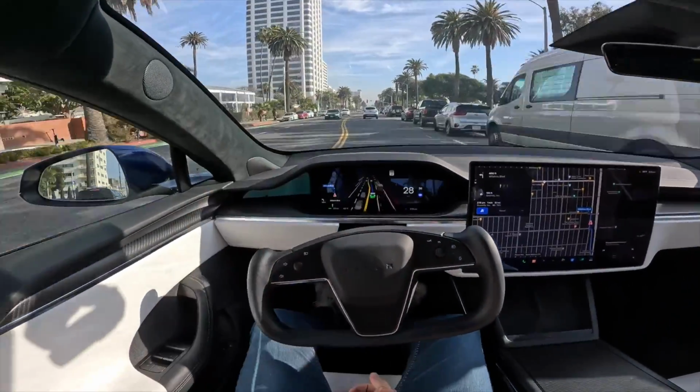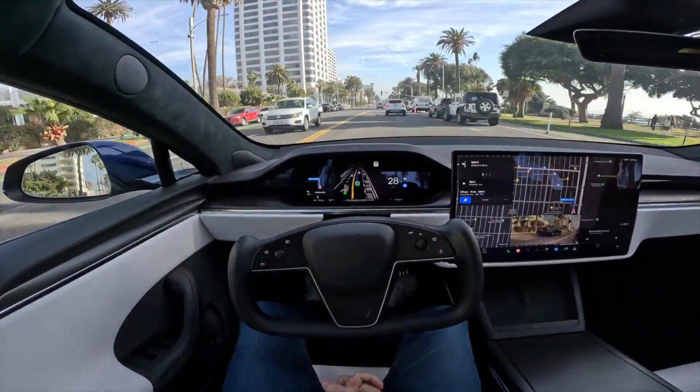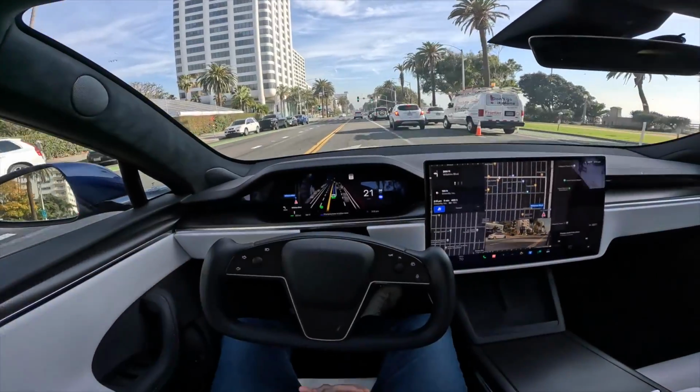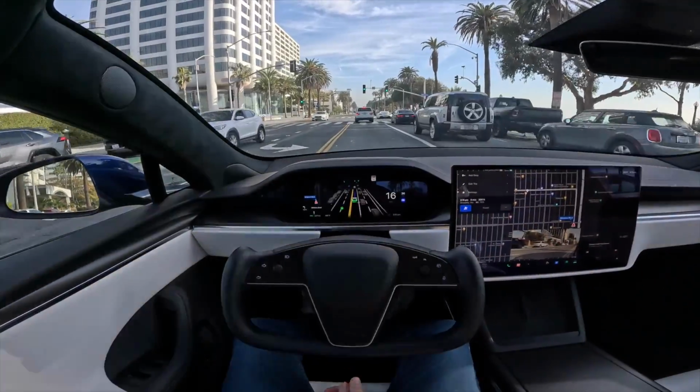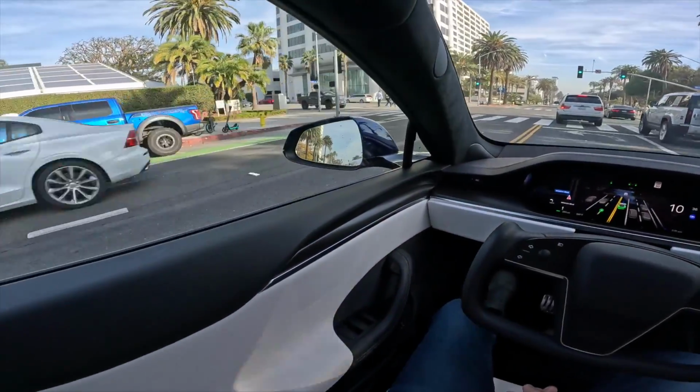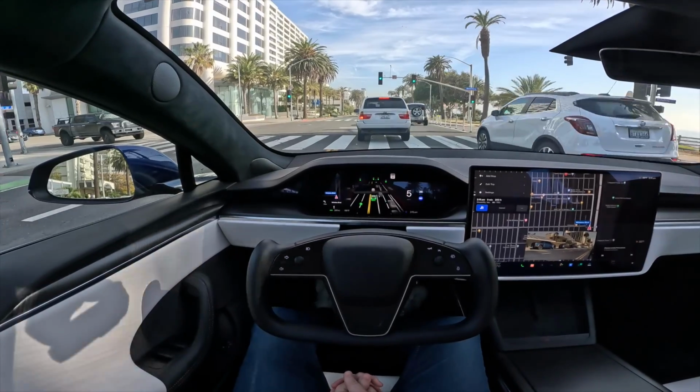Now we're going to take a left-hand turn here and continue on with our directions. This is actually pretty darn crazy. I'm really, really impressed. All right, gonna make a left-hand turn here.